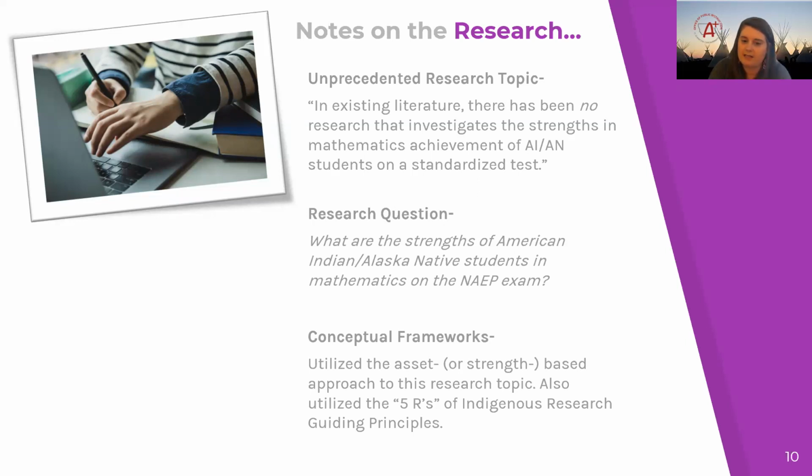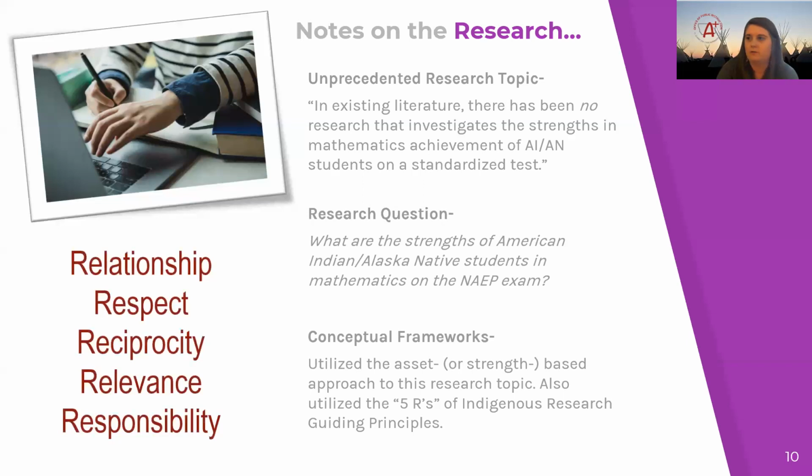They utilized that asset or strength-based approach that we just talked about on the last couple of slides. And then they also utilized the five R's of Indigenous research, the guiding principles. And the five R's that they based their research on were relationship, respect, reciprocity, relevance, and responsibility.